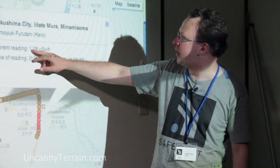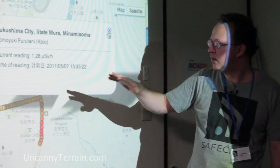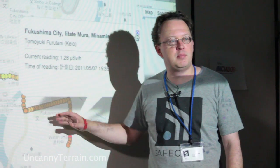And here the system measures about double the radiation. So what we're seeing is within the city there are quite big variations in radiation. So what we feel is important is that unless we measure at this level, you really can't pin down what the radiation levels are that people are exposed to.